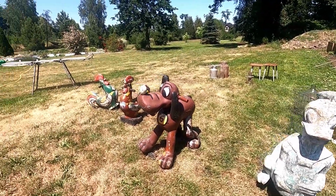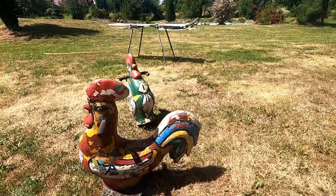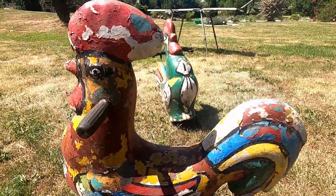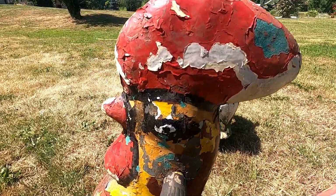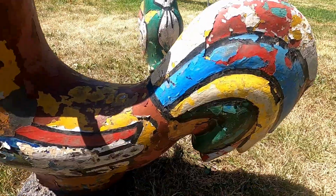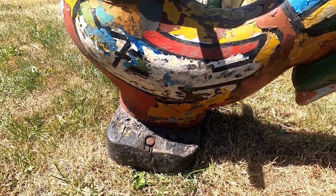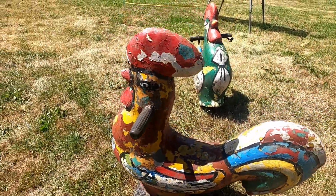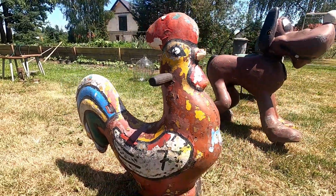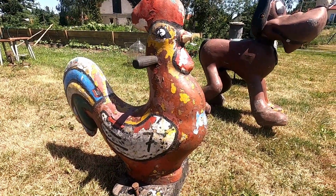And not only were these things painted very naively, they were painted very naively like 100 times, and they have a lot of chipping, a lot of really cool characters. Some of them have the original wood bases on them that were used to secure them. And what's really cool about them is they're a carnival ride. They're Soviet. They're very interesting.